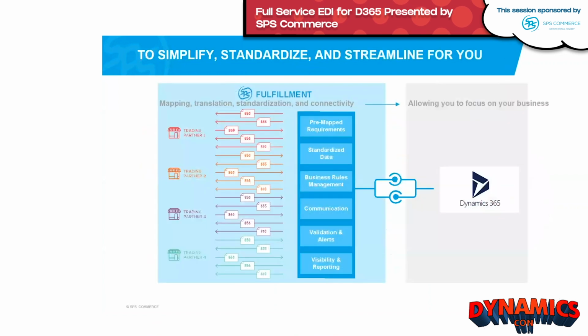The SPS Commerce model is we build out to the retailers and the buying organizations that are in our network one time. So we handle that connectivity piece. We build out those maps one time. So all of our customers that are doing business with Amazon, their data flows on the same maps. We don't build a specific map for each one of our customers. So for instance, Walmart has 2,500 of their customers getting their orders through SPS.